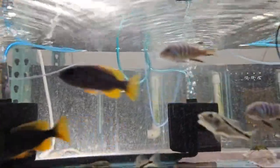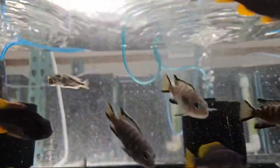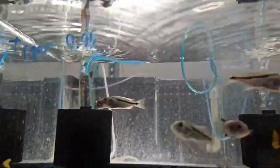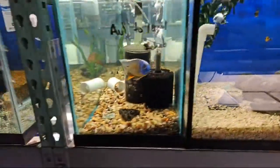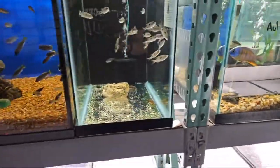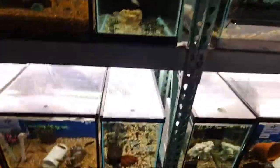Oh, look at that. Christy eye with that wafer. I put a wafer in there. He's got the whole thing in his mouth. See how big that mouth is? When I used to breed these, I would have little inch and a half Christy eyes eating other cichlids in the tank. Like if I had yellow labs in there, it'd be like a half fish hanging out of their mouth.